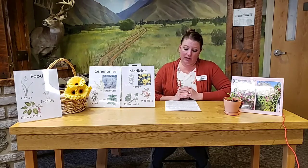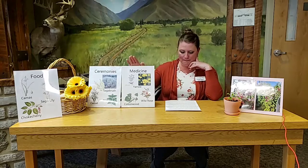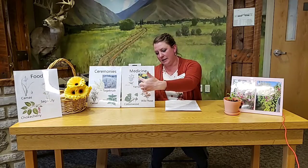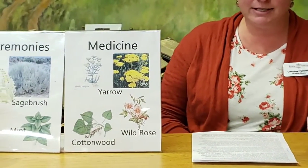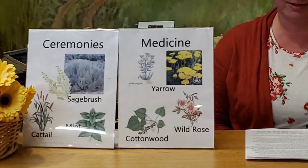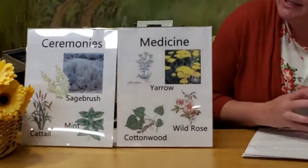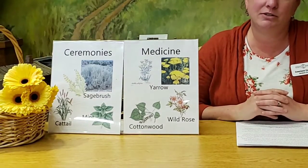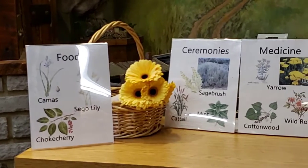The plants that they would gather back then still grow here today. I bet you've heard of or seen some of these plants in your neighborhood or up the canyon. Some of the plants the Shoshone used for medicine were yarrow, wild rose, cattails, and cottonwood. So you can see these are yarrows and they're yellow, and some cottonwood is down here. They would also make teas from mint, willow, and aspens for medicinal purposes. And sagebrush was also important for teas and for special ceremonies, along with willow, cottonwood, mint, and cattail. So since a lot of these plants have multiple uses, they could be on every single one of these. So we just picked random ones that seemed useful to put them on for food, ceremonies, or medicine, but many were used by a lot of them, or for a lot of reasons.